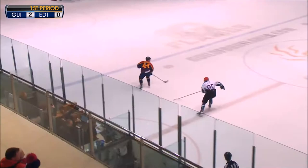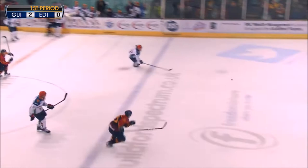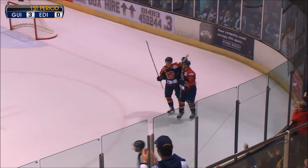19 seconds later, Lindhammar can't quite get to an open ice Rhett Rychinski feed, but Shigalo, trying to get there first, overruns the puck, and Lindhammar doesn't miss the resulting empty cage to help the Flames to a 3-goal margin at the break.